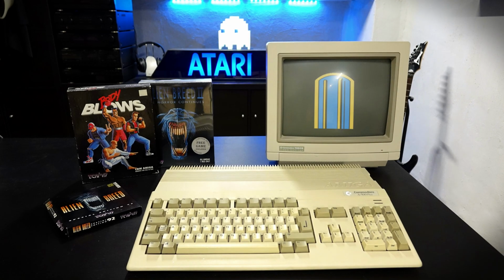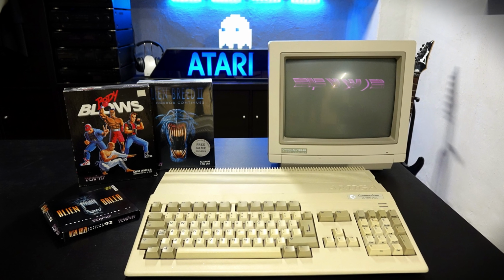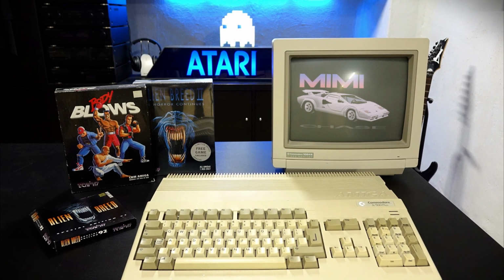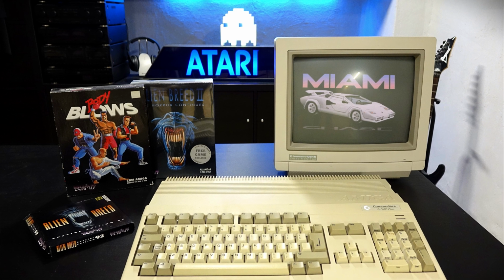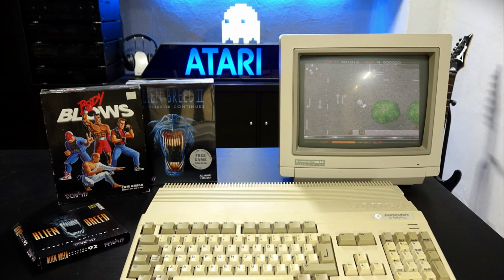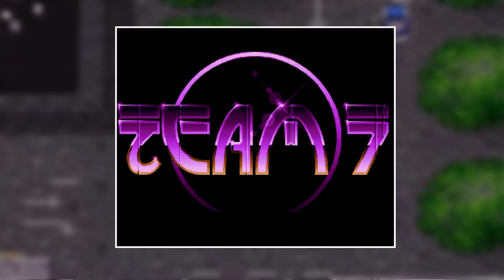In 1990, a group of Swedish game developers known as Team 7 released their debut title on the Amiga, a budget release by Codemasters called Miami Chase. It was a top-down racing game inspired by the TV show Miami Vice. Now I know what you're thinking, something seems off with that logo.